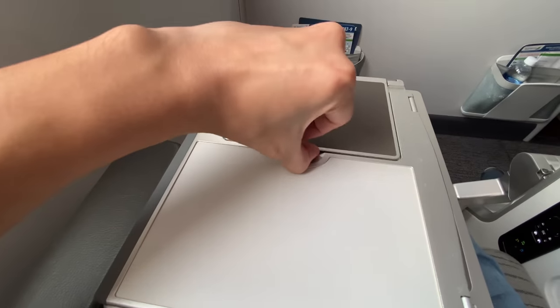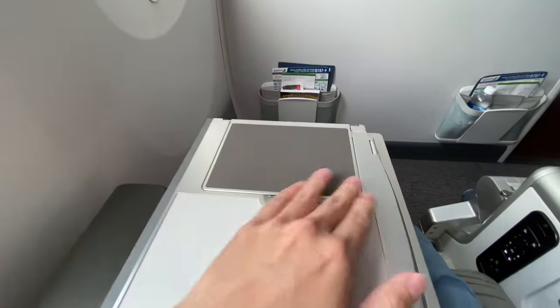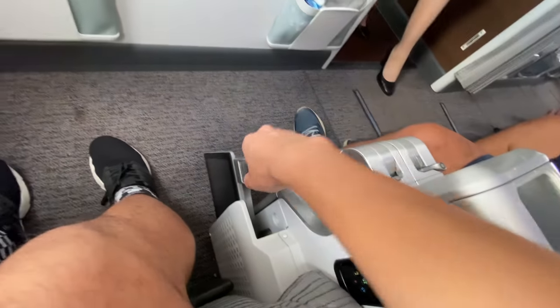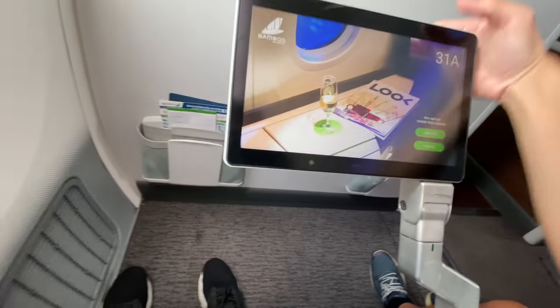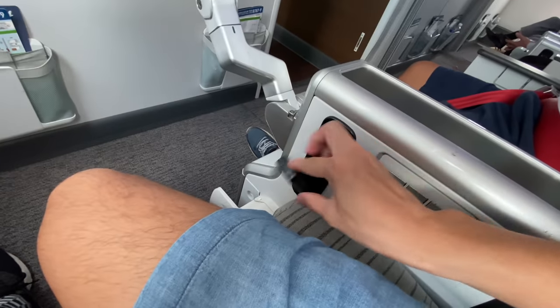You can lift this panel up and place your phone there, and you can watch your own movies and stuff at a comfortable angle. Every seat has a TV. For your bulkhead seat, it's located underneath your armrest. It's a large touchscreen TV. You can fit a remote controller here.